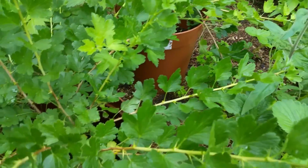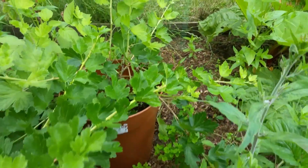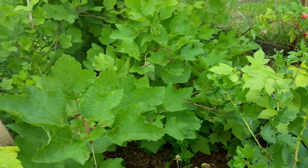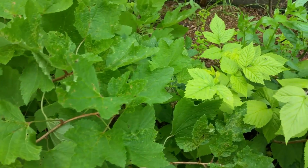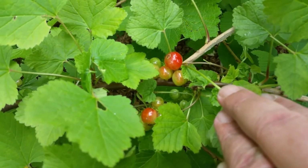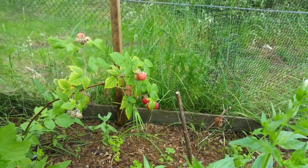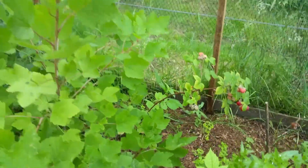This is a first year gooseberry plant. I didn't expect anything on these, but next year, once I get these in the ground, I'm sure they'll be fine. But there's plenty of raspberries. Oh my goodness, look at the red currants. They're just starting to ripen on some. Absolutely brilliant. Look at the size of those. Those raspberries are absolutely huge.